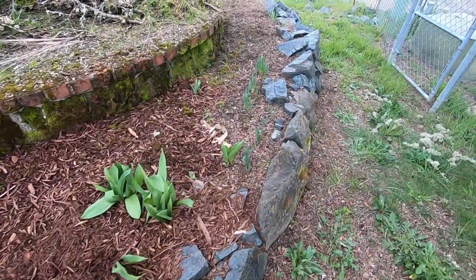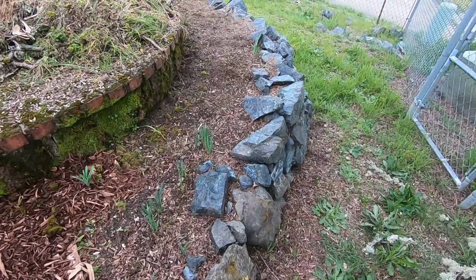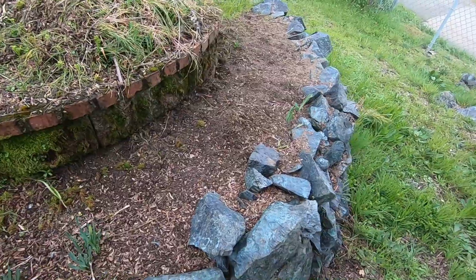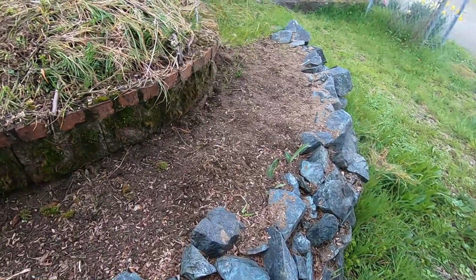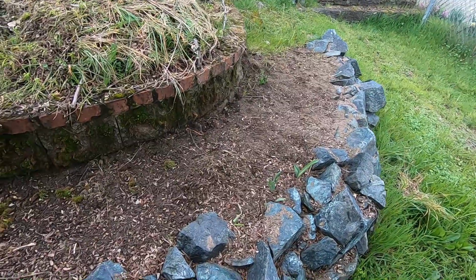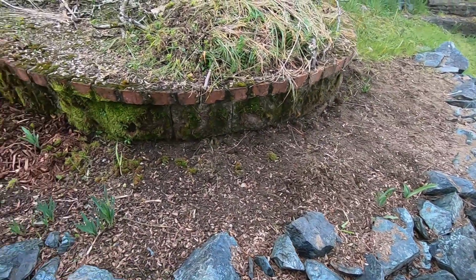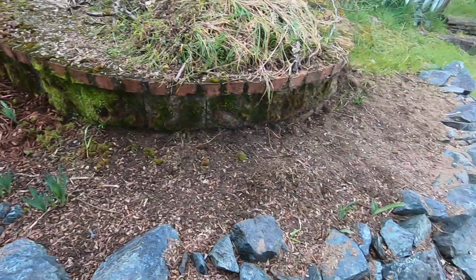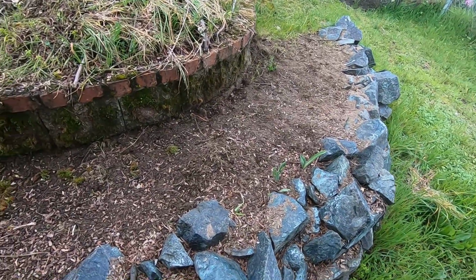I had a change of mind about what I wanted to do, and over this area I want to plant either lavender or salvias or something. Got this all prepped and ready to go, ready to mulch it. And nothing's in stock yet. Some of the weeds are almost starting to come back.